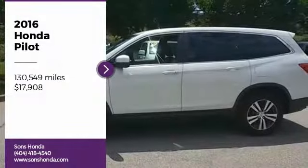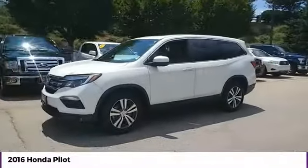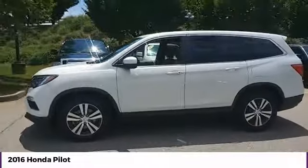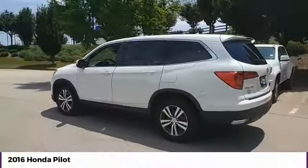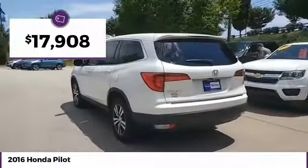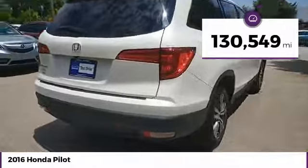Make a great choice today with the 2016 Pilot. Optimal utility, indulgent interior, powerful performer. You'll be ready for almost anything in the Honda Pilot, and it is priced below $20,000. This vehicle has less than 135,000 miles.